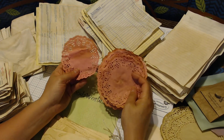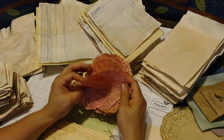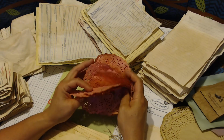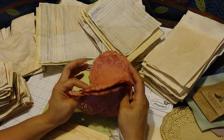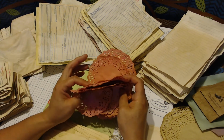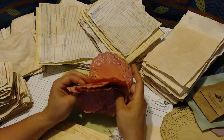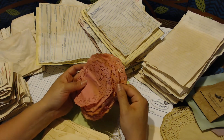And then I have these doilies. They were pink, and I thought, well, pink is really bright, so I did keep some of them pink and bright and happy because I do want some brights, especially if I do prayer journal themes, or some regular happy themes and things like that.